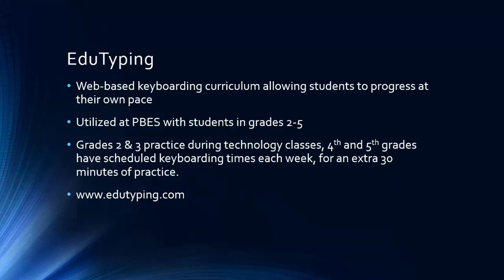In addition to technology class each week, I've worked with the fourth and fifth grade teachers to schedule separate times for students to come in and practice their keyboarding skills. Each fourth and fifth grade class comes in for 15 minutes twice a week. This year, we've adopted the program Edutyping for teaching keyboarding at all of the schools. In this program, students are able to progress at their own rate through lessons and are provided additional practice as needed based on their speed and accuracy. The second and third grade students also utilize Edutyping, but this practice is done during their regular technology class time.